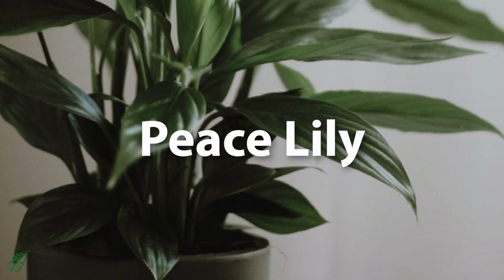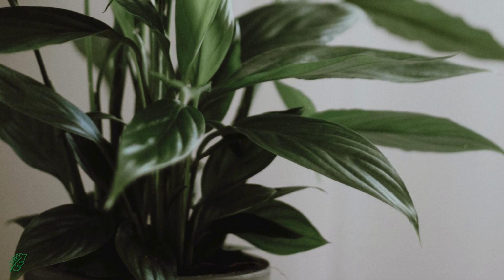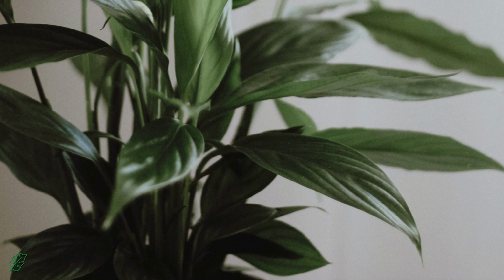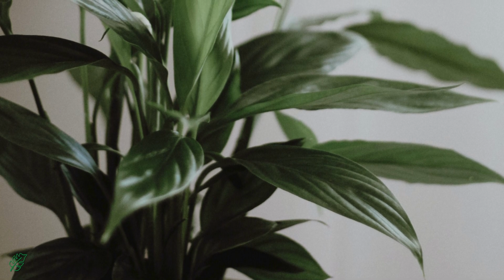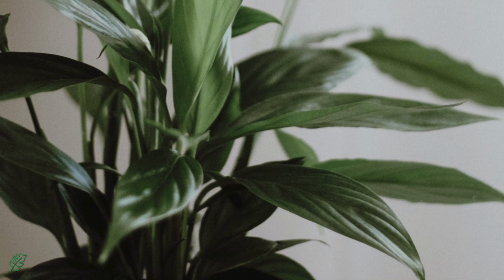Number 3. Peace lily. Peace lilies are common houseplants for a couple of reasons. They're easy to grow, and they make your home look great. They can be temperamental at times, but with the right care you'll have a beautiful plant that brings calmness and peace of mind to any household. It's important to care for your peace lily in order to make it last. These plants thrive on the forest floor, where they receive dappled sunlight and humid conditions. Check out our tips to help you care for your peace lily at home.